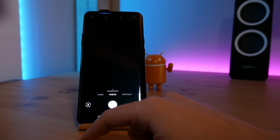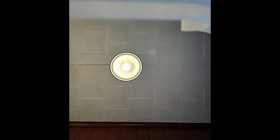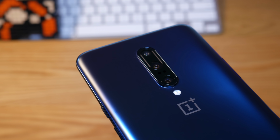Lastly, the motorized selfie camera is still a great feature and amazes anyone I show it to. Images are also quite good. It nails portrait mode about 90% of the time and photos are detailed but not too sharp. Of course, you really shouldn't expect too much from a front-facing camera to begin with, however, you will not be disappointed by OnePlus's offerings.